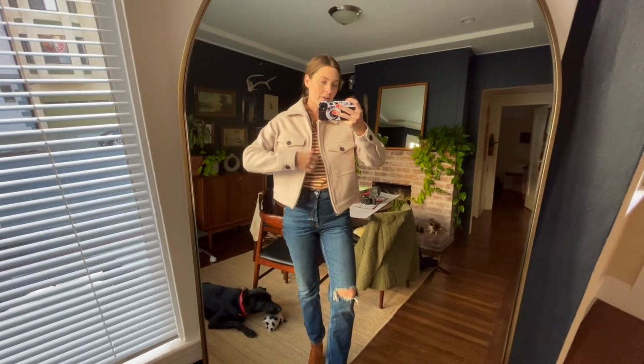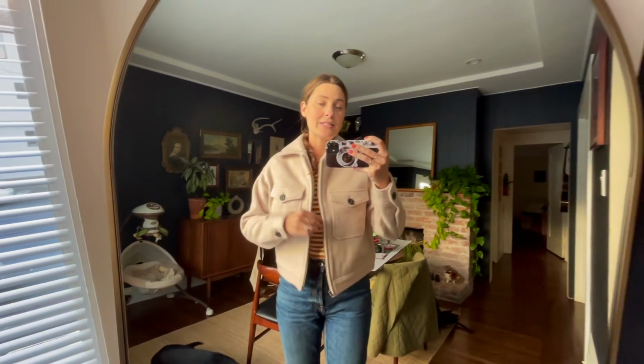They also have it in a navy blue color. So I got this in an extra small. Pretty much all of the coats from Everlane that I have are in an extra small. I don't know if that's helpful for you guys.